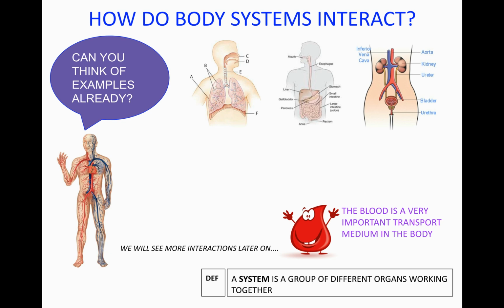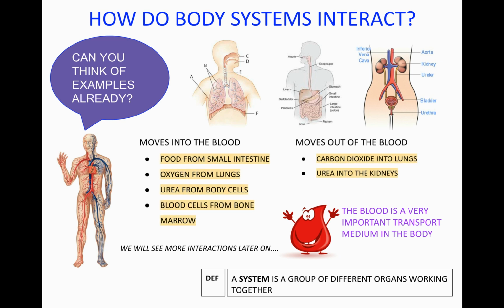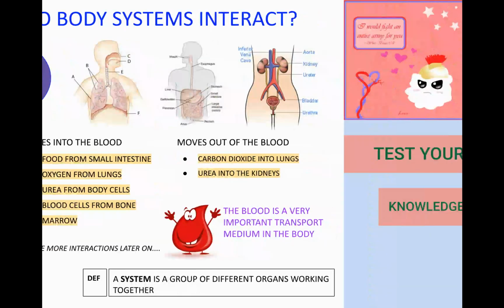So, how do the systems interact overall? Well, really, the circulatory system is a transport network for all of those different systems. It transports oxygen around the body, it transports food around the body, and it transports something called urea, which is going to turn into urine, and then we're going to excrete it when we go to the bathroom. So there we have a few different things for you to read about, what moves into the blood and what moves out of the blood, and you can read that in your own time by pausing the video.